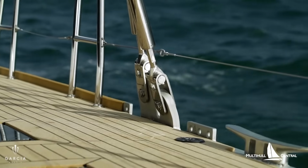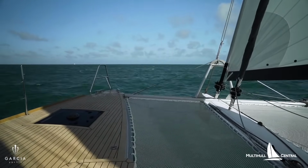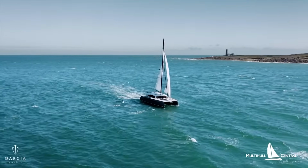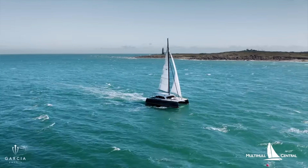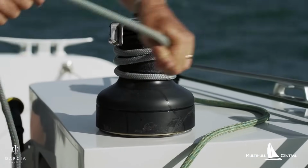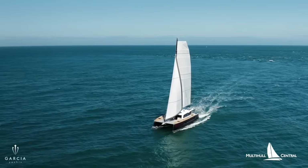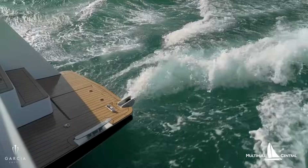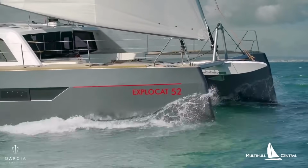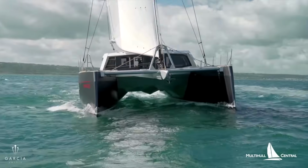The design brief for the Explocat 52 was for it to be a robust, safe long-range yacht that offers good passage-making speeds. A high level of comfort both at sea, even in inclement weather, and in harbour was also a key requirement. The boat had to be capable of being handled by a couple. This yacht is intended to stretch the boundaries of exploring the globe with a catamaran, allowing owners to sail a lot further north and south than other catamarans, areas that had previously been the domain of monohulls.